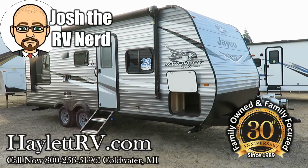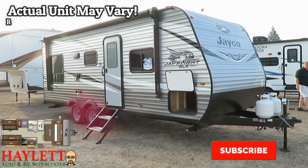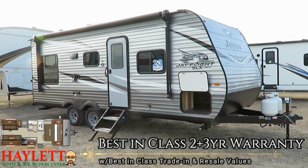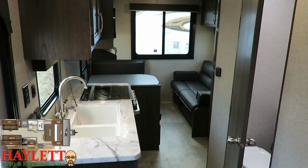4,370 pounds. What I kind of call an essential series, the J-Flight SLX 212 here at Haylett RV of Coldwater, Michigan. This is a great little couples camper with no slides, no carpet, and no nonsense, but still has all of the construction that you'd find basically all the way up through a Jayco fifth wheel, inclusive of the industry's best 2+3-year RV warranty. I've always kind of liked this camper because, first of all, Jayco did it a little different from most all other brands, and I'll talk about that when we get to our seating in the back.